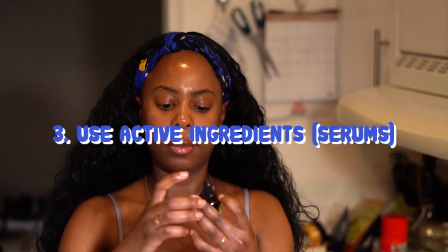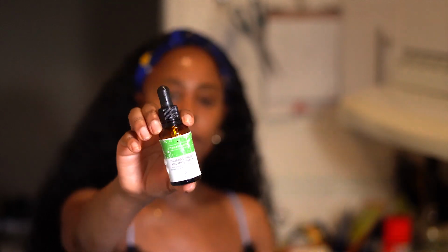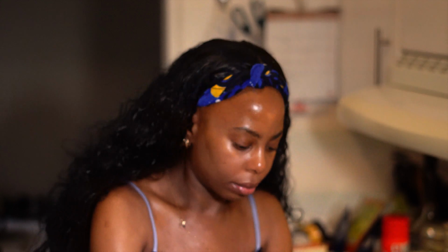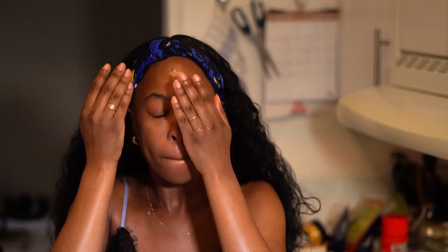So the third part would be to use an active ingredients serum. Apply your serum, which often contains active ingredients such as vitamin C, retinol, hyaluronic acid, or targeted treatments. It's very important to apply them in order from the thinnest to the thickest consistency. So an example order would be a water-based serum, the thinnest, first, then a gel-based serum, and later on you can go in with the oil-based serum, which is the thickest.